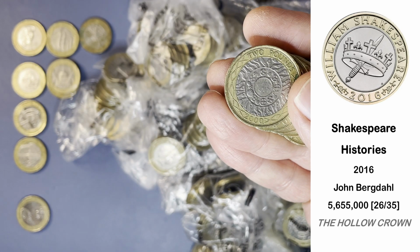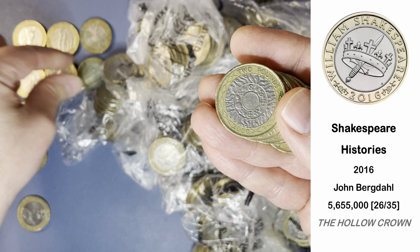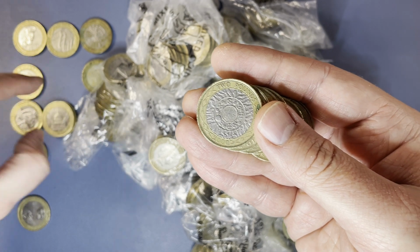So that's 2 of the Shakespeare coins that we've found. We just need the comedies to complete the set. Let's move that down and leave a space for comedies if we find it.